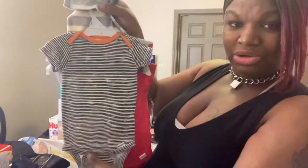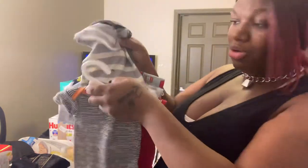So, yeah, we got the little one here. Then we got a little fox. Foxy fox. Then he got a regular one, a little zigzag. So cute. Okay. Got that.